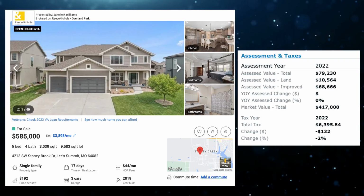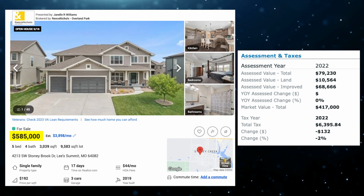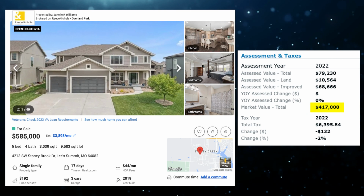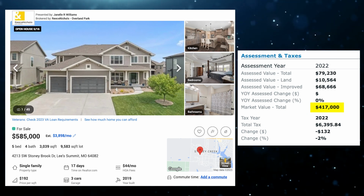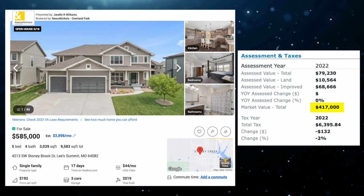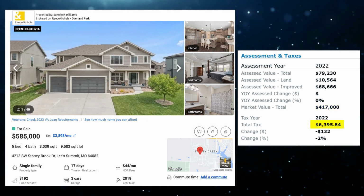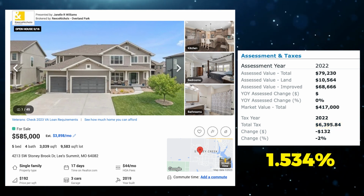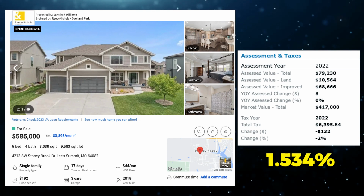So here's an example of a home that's priced at $585,000, and I'll show you the exact tax records. The assessed value is around $417,000, and when this sells, it's going to jump up quite a bit. But you can see as of right now, it's listed, the property taxes are listed at $6,395.84, and that basically amounts to the 1.534% that you can use to calculate exactly how much you'll owe in property taxes on your new home.